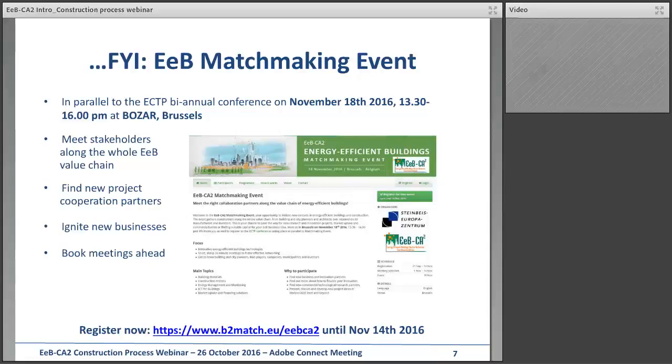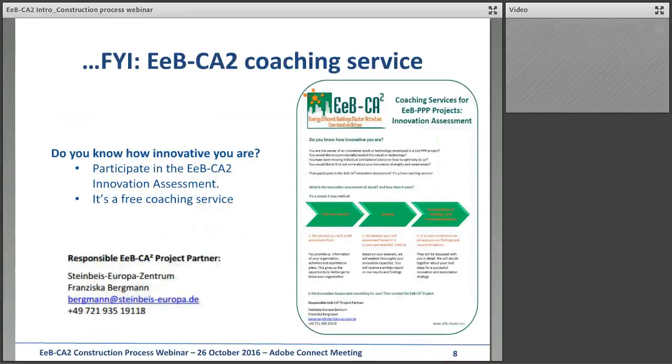You can have more information and also have access to the online profile catalog if you go directly on the event website, which is here. I'm showing you the link. If you would like to have bilateral meetings, you can upload a profile or technology or service offers. The participants can also have a look at your profile and maybe contact you for bilateral meetings. This event is for free.